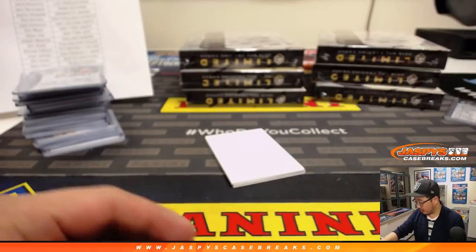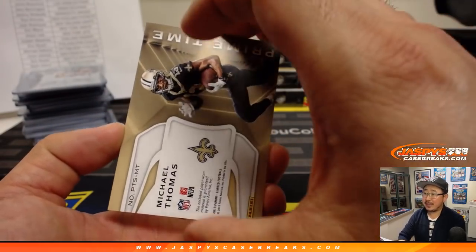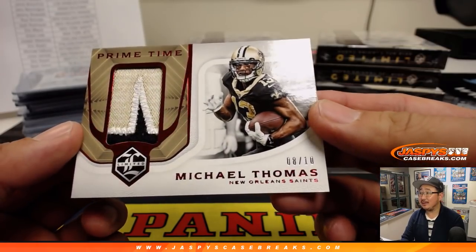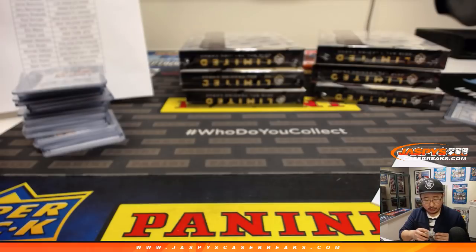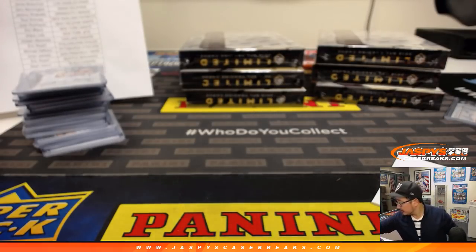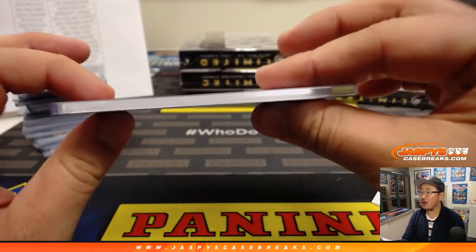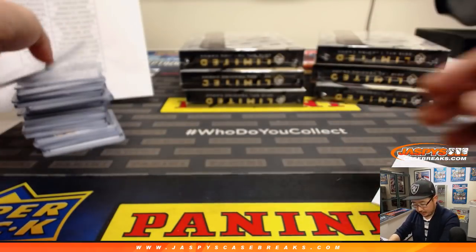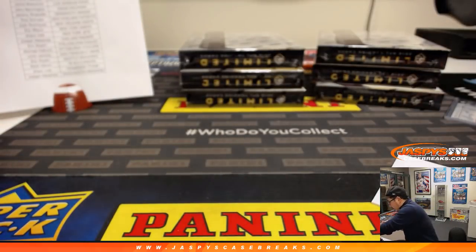Christian McCaffrey to 25 and Primetime Michael Thomas, 8 out of 10. Nice three-color jersey in there. Nice patch. Going to the Saints, Josh Rodriguez and the Saints. And a slightly heavier card stock, too, than the other ones. Nice. Let's slide these over really quick.